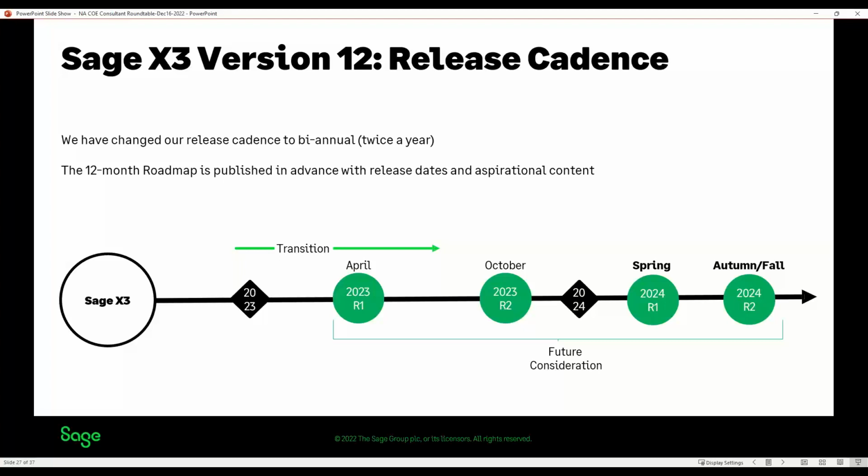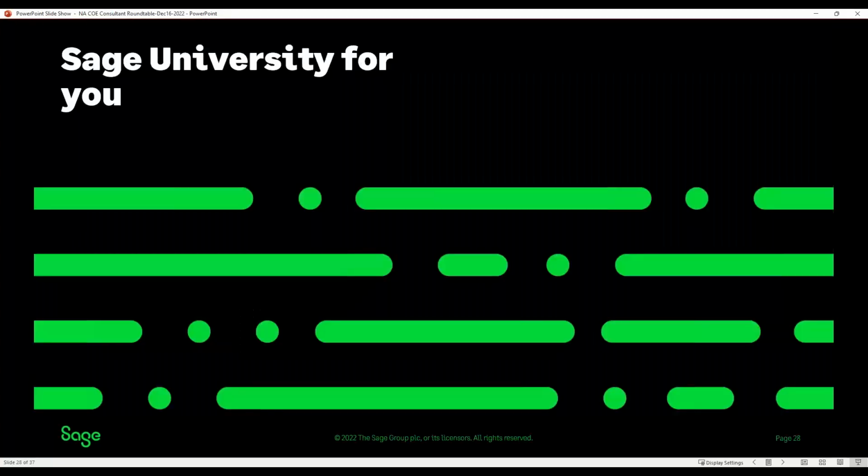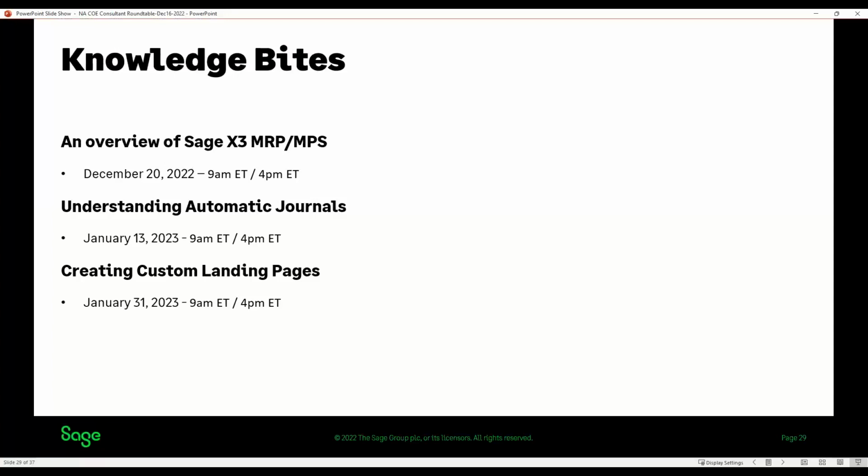Again, in the handout section, I provided a presentation on lifecycle policy and lifecycle Q&A. Should that be something you would like to read, grab it out of the handout section. We've got, again, an overview from Sage University. I'll highlight a couple things.